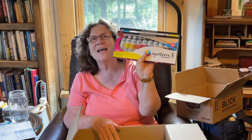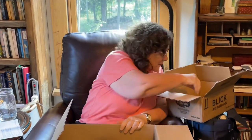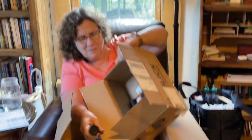Mirror Stay Wet palette, the largest one for the largest palette, I haven't been able to use in like 2 years because they were out of the sponges and the paper forever. Wow. And they came back in stock a while ago, but I didn't want to spend the money, so I put it on my Blick wish list. Isn't that wonderful? A whole set of the System 3. And all of these. Look at this.